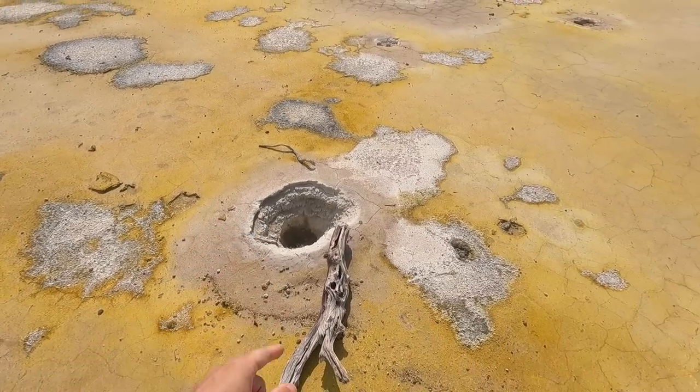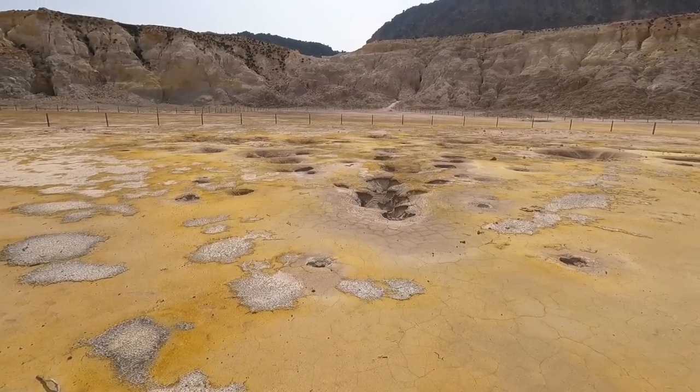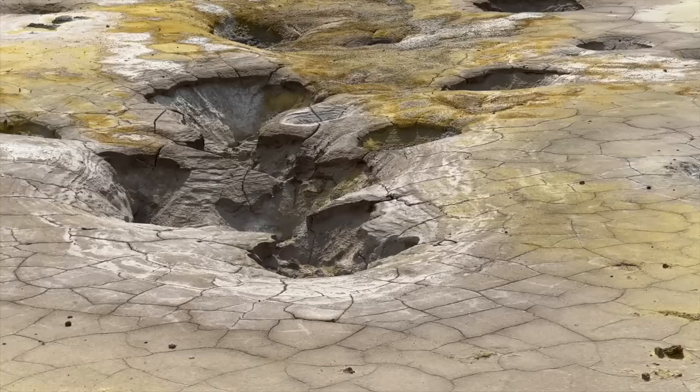Yeah, so that's the reason you're not allowed to walk on that part. It's all like that. We can see loads of smoke or steam, whatever it is, coming out of there. Huge hole here on this side. I didn't know that they'd have these holes in the ground. When I saw the picture, I just thought it was a big flat area.